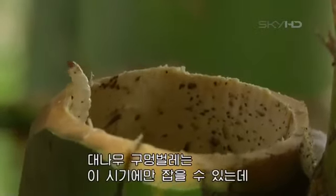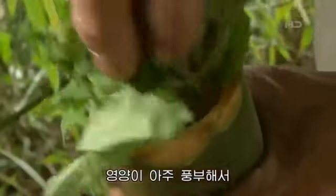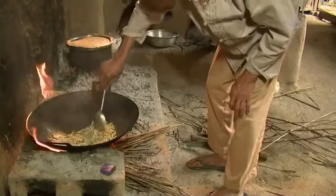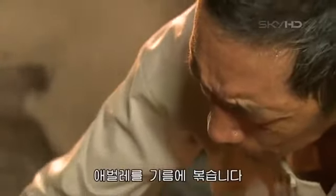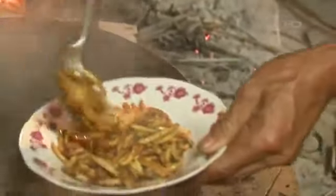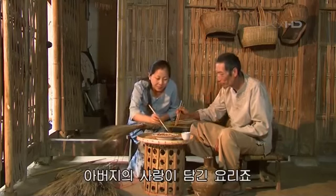The bamboo borer can only be caught during this season and is considered a bit of a delicacy in this region. It is said to be high in nutrients and especially good for women during pregnancy. Larvae are being cooked in oil. This meal was prepared for his daughter, cooked with a father's love.